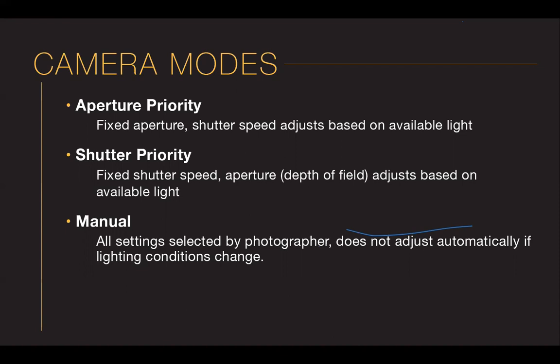So what I run into a lot is if you have an auto mode and you're shooting at a bird with a bright background, it'll expose for the background and you'll get a silhouetted bird with no detail. It'll be too dark. And it's because the camera is sampling light from the bird and the sky, and it's trying to make a value on that. And you'll end up with photos that are not usable.